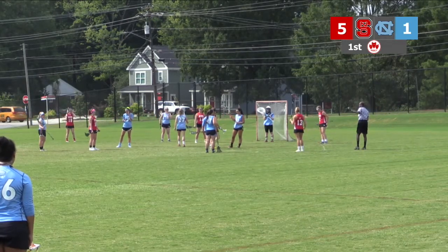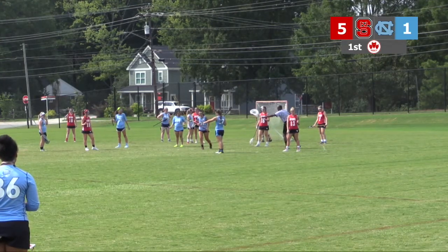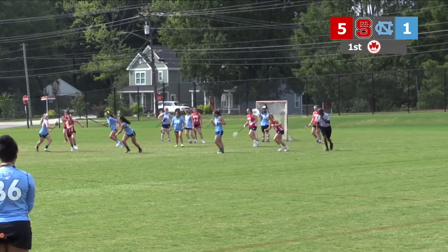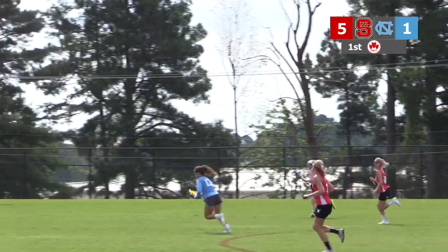And there's going to be a foul, and it's going to go the other way, in Carolina's favor. It's going to be 22 TK with it for the Tar Heels. TK is off and running.